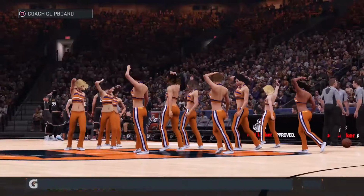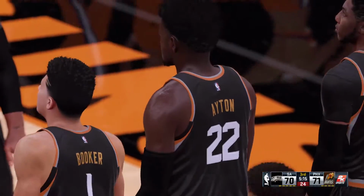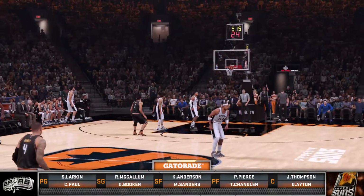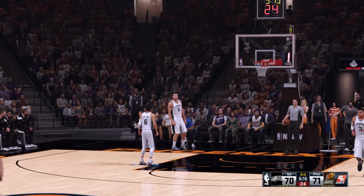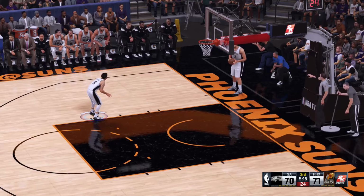Look at Chris Paul. What a contribution. He's in one heck of a groove with the scoring. They're going to talk it over and try to figure out how to slow him down. And the Suns making a change here. Chandler's checked in. San Antonio also making some changes. Thompson, he's checked in for Duncan. Kyle Anderson comes in for Green. And it's McCallum in for Parker.